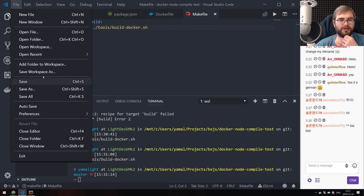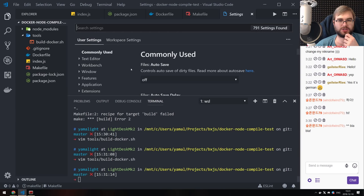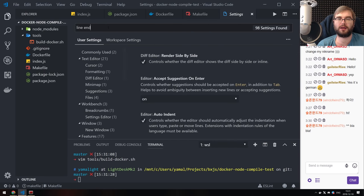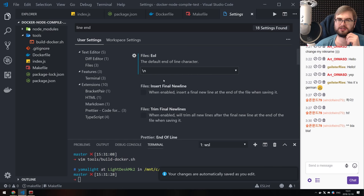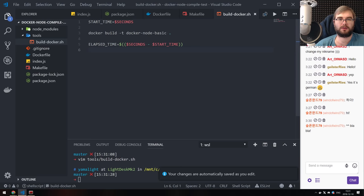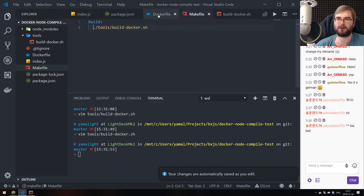Right, so I guess we have to tweak my VS Code config a bit, because it apparently uses DOS line endings, which is slightly annoying. So, files end of line auto, what we want, is it LF? I think it's just \n in Linux, right? I think so. Okay, theoretically, if we vim it now, we should see that it is no longer, it is still DOS.